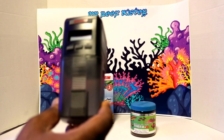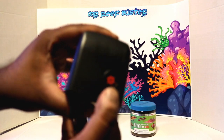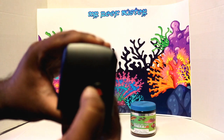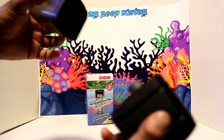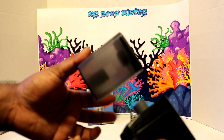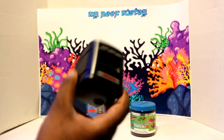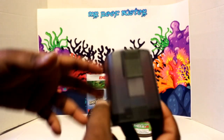So this is the Eheim auto fish feeder. As you can see in the back, you have the fan, that's where the air circulates in, and you can detach it. This is the actual machine, and this is the container where you're going to put the pellets in. So let's look at the container where we'll be keeping the food most of the time.